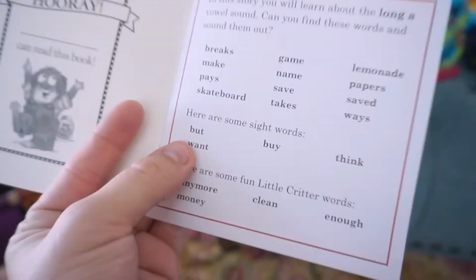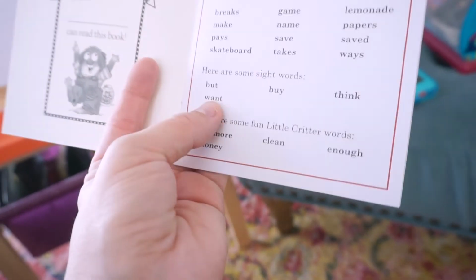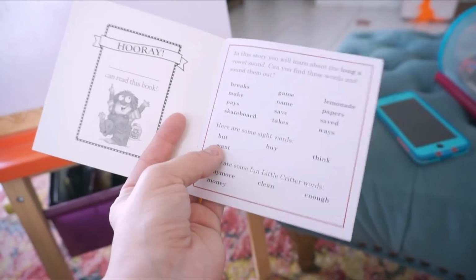What I do with these is there's a long A sound in all of these words. So I write down either those words or the sight words, and then he has to find those words whenever we're working on them. What I'm going to do today is just write down the sight words because we don't have a lot of time. We're trying to get this done, and then he has quiet time, and he needs quiet time.